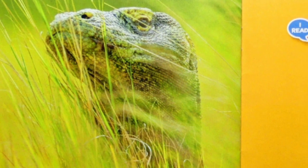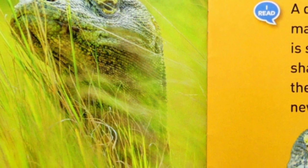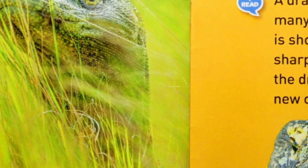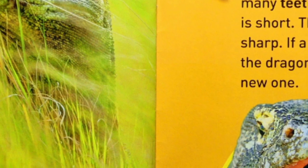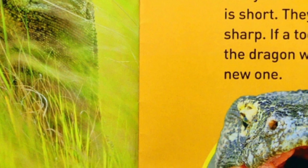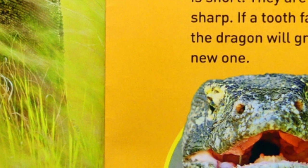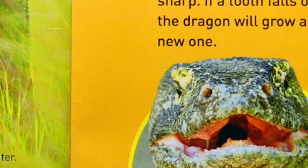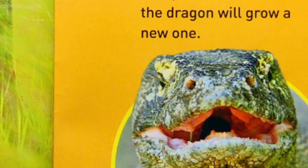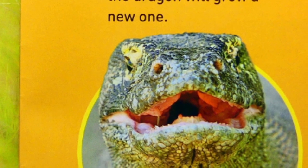A Komodo dragon is a patient hunter. It hides for hours in tall grass, using its long tongue to taste the air and sense if its prey is near. When it spots a deer or water buffalo, it will use its strong body and sharp teeth to capture and eat it. A dragon's mouth has many teeth. Each tooth is short. They are very sharp. If a tooth falls out, a dragon will grow a new one.